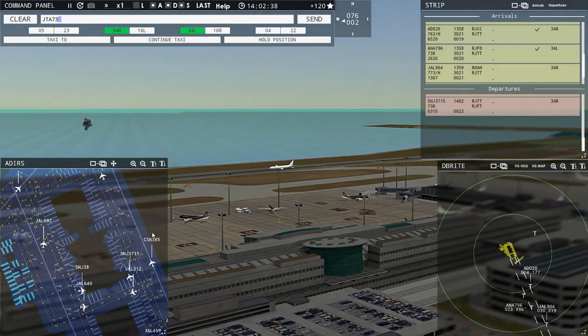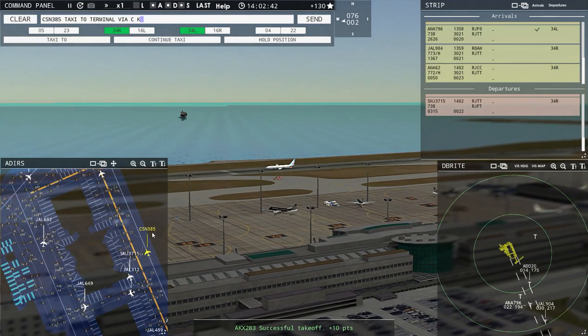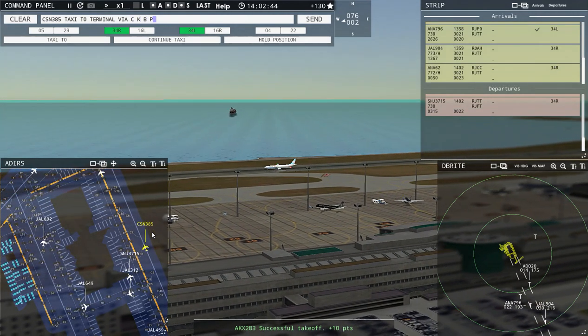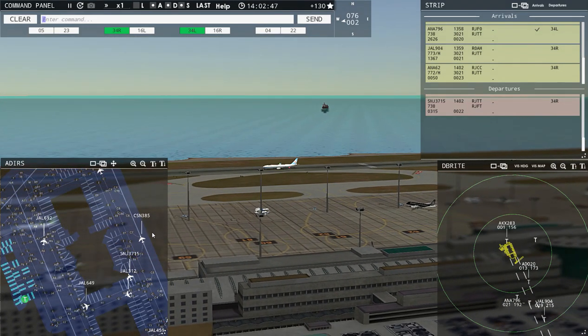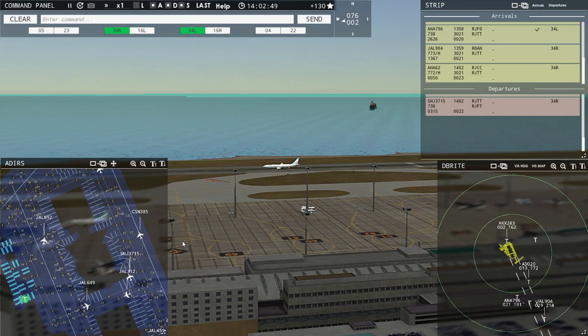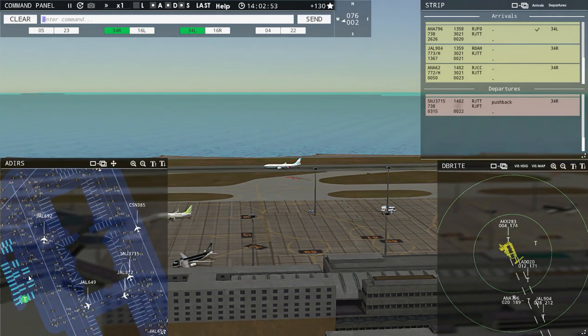China Southern 385, taxi to the terminal via Charlie Kilo Bravo Papa 6. Taxi to terminal via Charlie Kilo Bravo Papa 6. China Southern 385.